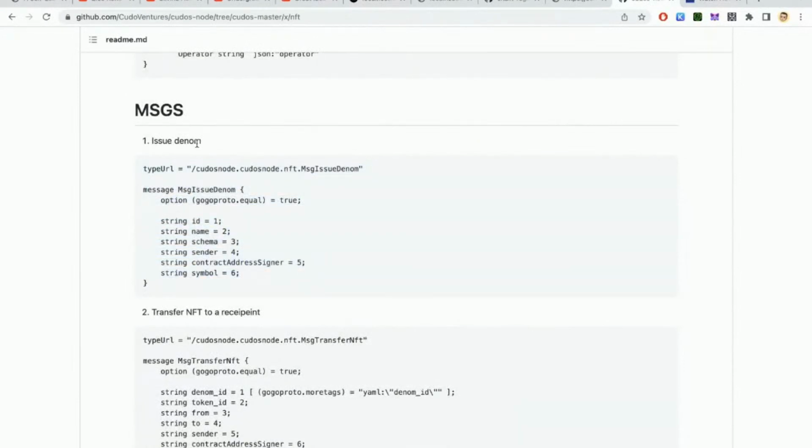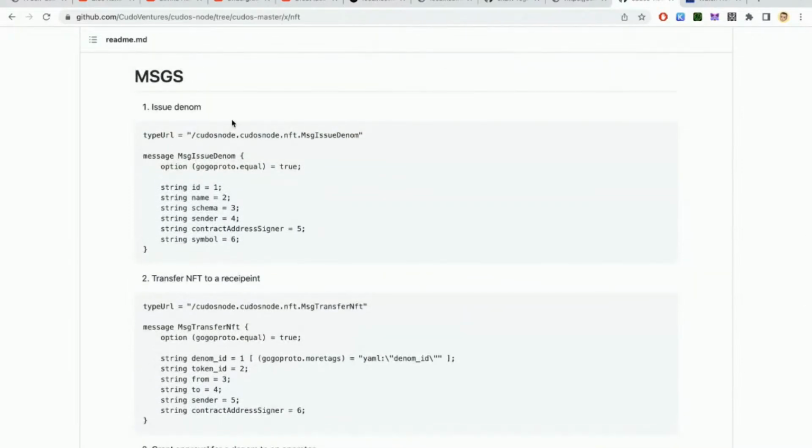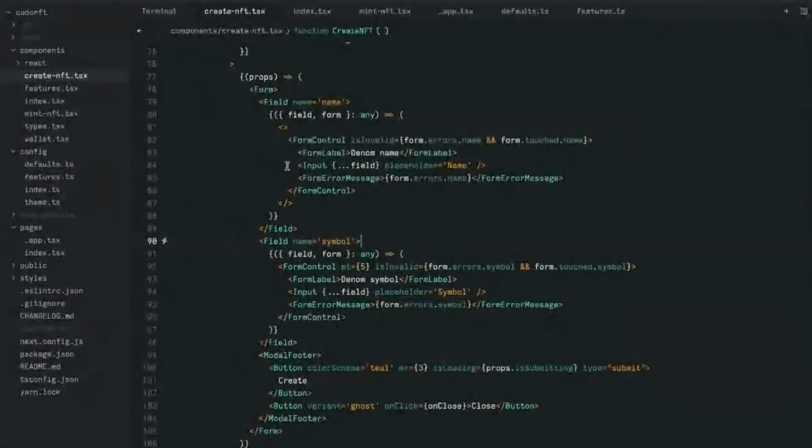We're issuing a denomination. A denomination is basically like a dollar or a pound. A currency has different denominations, so you have a dollar, you have pennies, you have cents. Similarly, in NFTs you have different NFT collections. You can have something like Bored Ape NFTs, or FIFA World Cup NFTs, stuff like that. And then you can mint an individual instance of an NFT. So it's just similar to that.